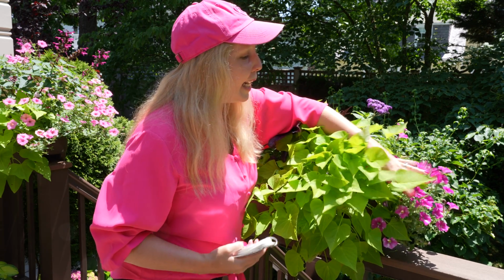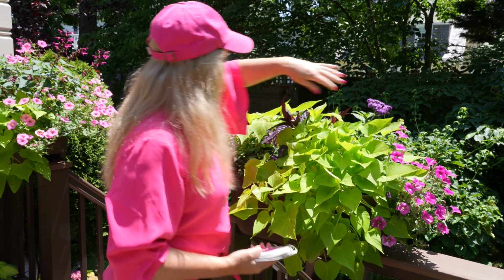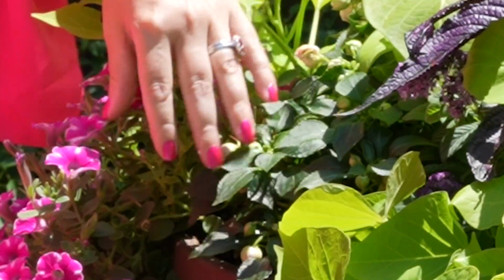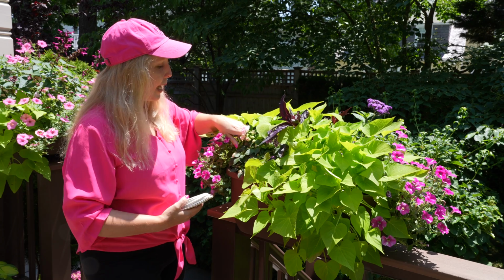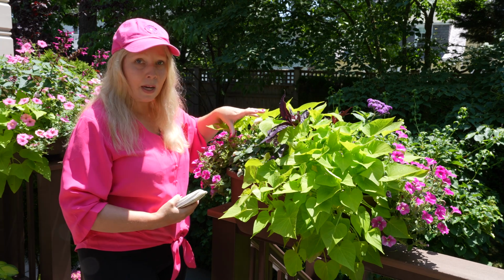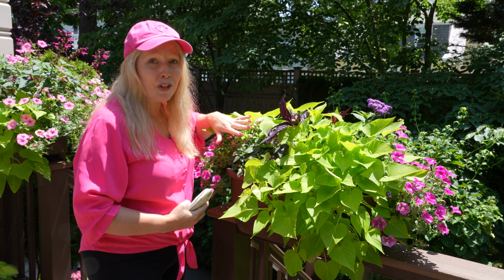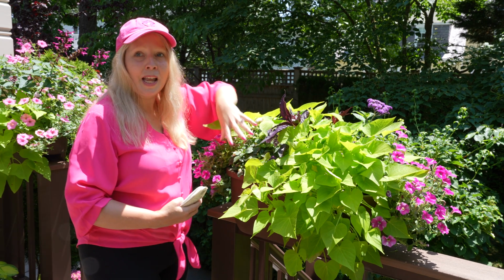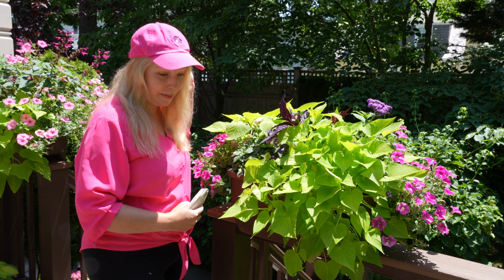And then cascading over here, we have Supertunia Raspberry Rush again with that bicolored look. And here we have our double impatiens. This is a lighter lilac color or soft pink. And this, not a lot going on here, but there are a ton of buds. So I can just imagine how this is going to look in a few days when all of a sudden these open and we have this beautiful flush of light pink flowers.